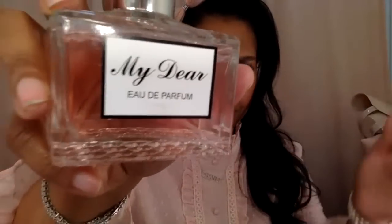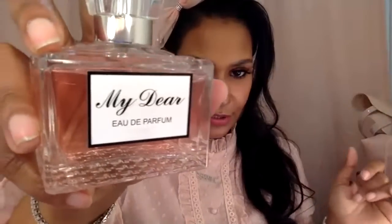If you want to be really ratchet, we could get some sticky label paper and print out Miss Dior and stick it on here, because the bottle is almost identical. But I did like the bottle, so I bought it, and I will just display it on my vanity or something. No one's gonna come and read it up close, or I can just turn it around. But it's very cute, and it smells like the real stuff.